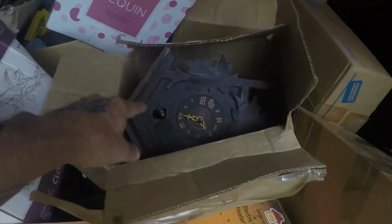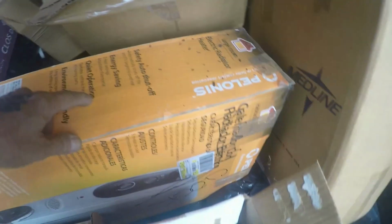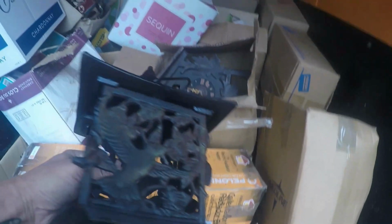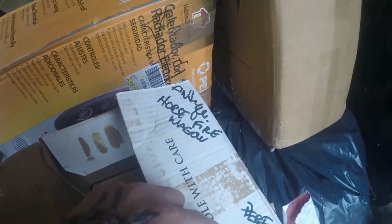And then I found this cuckoo clock in there, which is pretty good. I haven't gone through the whole thing. And then there's another clock right here. It says clock, do not drop. I can hear the chime in there when I move it. But here's another good piece, this is metal obviously, a horse-drawn, supposed to be like a fire truck, I think, is what it says on the box. Horse fire wagon. And then there's some perfume bottles in there.